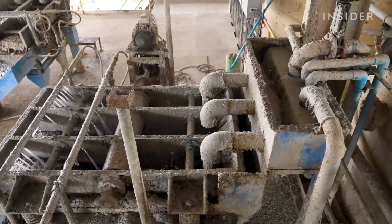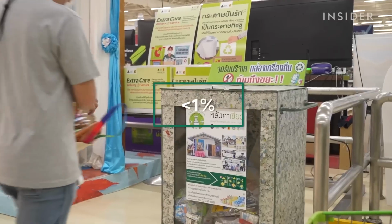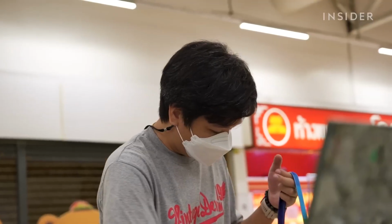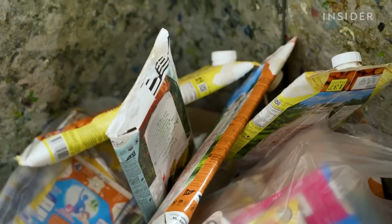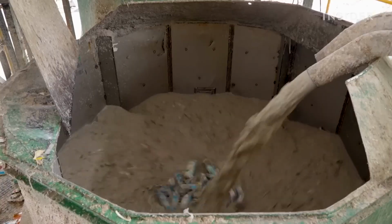In 2021, Tetra Pak spent less than 1% of its annual revenue on recycling programs. The company says it plans to invest about $100 million each year over the next decade to increase the amount of recycled material that goes into new packaging.